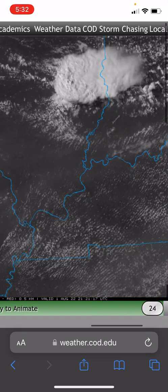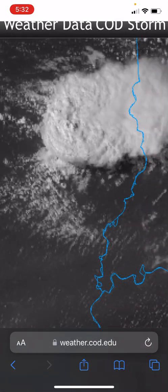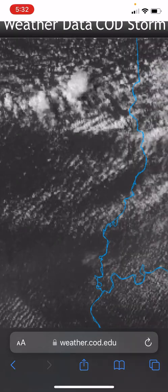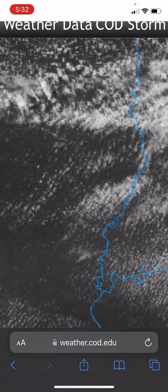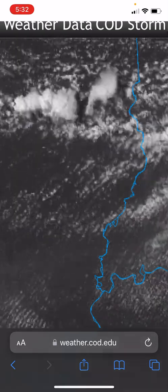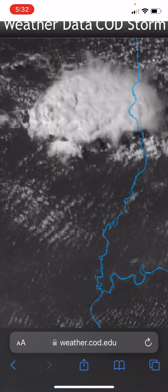Look over here, and you can see this is a supercell because right there on the last frame, you see those little bumps right in the middle. Those are the overshooting tops of that thunderstorm, which means it has a sustained area of rotation in it, and that is what makes a supercell a supercell. So these storms will continue through the course of the evening into the overnight. Some severe weather will be possible with these storms.